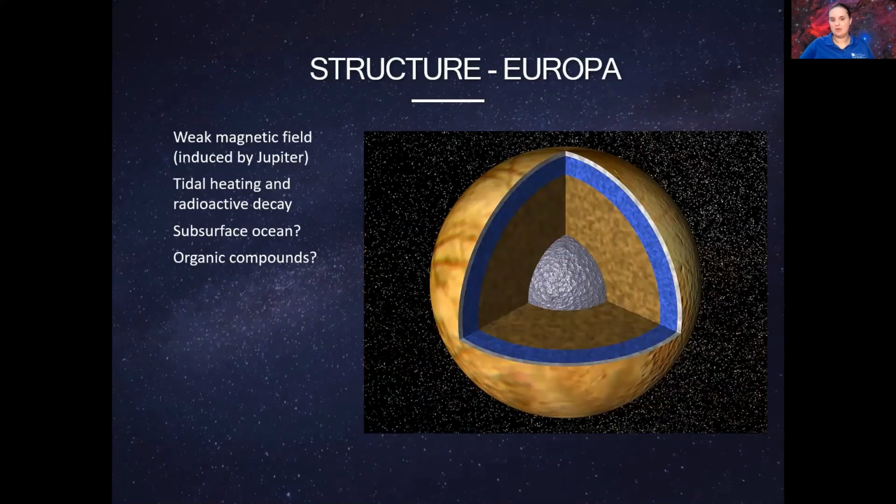Next stop, Europa. It has a magnetic field which is induced by Jupiter's magnetic field. You can induce a magnetic field if you have a powerful magnetic field next to you. And due to tidal heating and radioactive decay, we suspect that it might have a subsurface ocean with organic compounds. We're hoping to send probes to Europa in the future, but due to world events such as COVID, a lot of things got put on the back shelf.